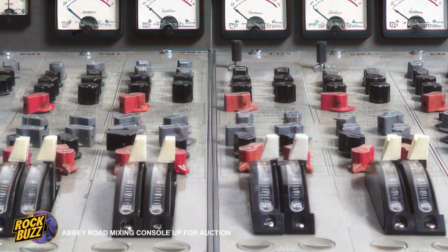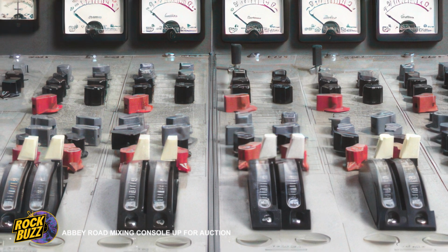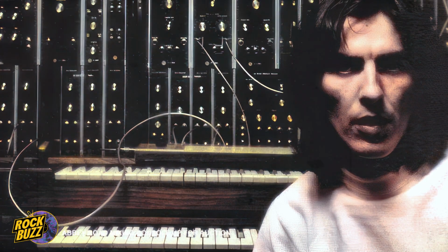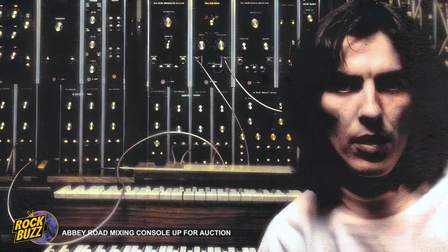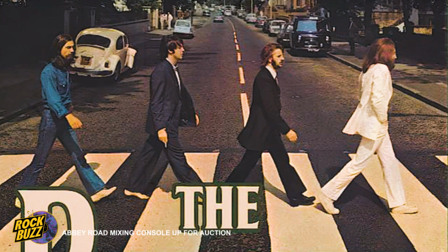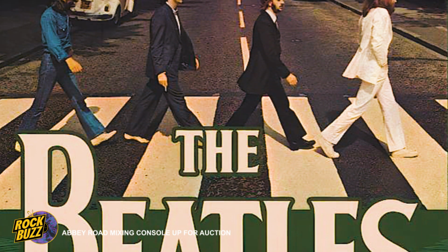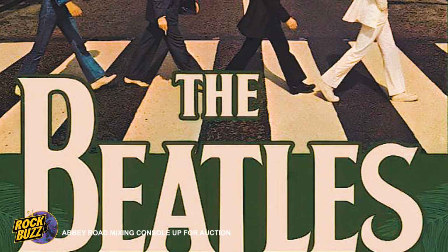And given its status as a working piece of music history, it's expected to attract significant bids from both collectors and studio professionals alike. As we marvel at the tools behind Abbey Road, it is fitting to revisit the words of George Harrison, who discussed each track on the album shortly before its release. On September 26, 1969, the Detroit Free Press published a rare interview with Harrison offering insights to the songs that would become etched in rock history.